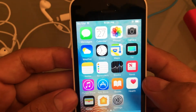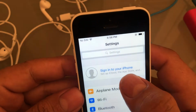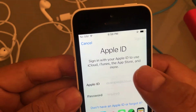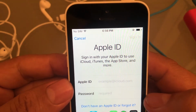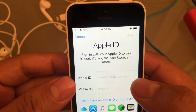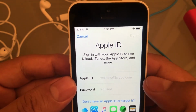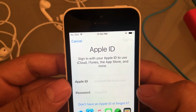So then what's the second thing you need to check on an iPhone? All right, especially on an iPhone, you need to check this. You go to settings, and you're gonna click on this, sign into your iPhone. Okay, this is very important, guys. You need to make sure that the Apple ID screen is empty so you can log in to Apple. If you see an email here, ask the person to sign out. I mean, some people forget about it and they just keep their information there, but make sure that this is empty so you can sign in, basically.